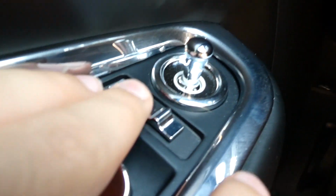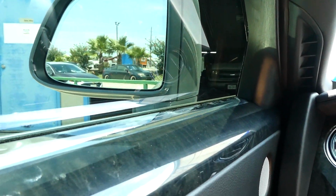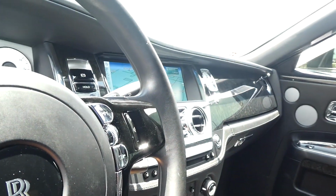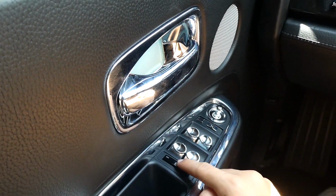Over here on the door panel, before we move into the display right over there, right here you have your mirrors toggle stick. So this will move the mirrors around, up and down, side to side. This button right here will go ahead and fold the mirrors in on both sides. Press it one more time and it will fold the mirrors back out. Over here you have your heated and cooled mirrors. Over here you have your windows for all four. And you have your rear window lock.